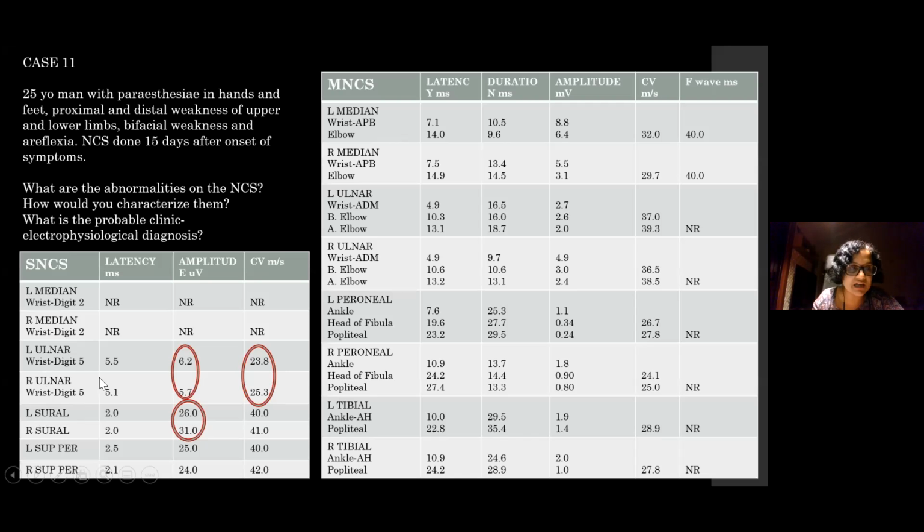But in his case, he actually has reduced amplitudes of the ulnar SNAPs with reduction in conduction velocity and increase in latency, while the sural SNAPs in the lower limbs are within normal. So this is the pattern that you would have all heard about, the sural sparing pattern, or the dichotomy between the upper limb and the lower limb sensory responses, which usually points to an acute demyelinating neuropathy.